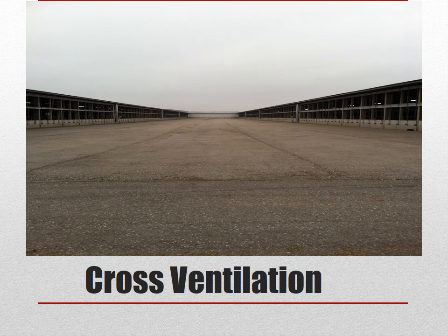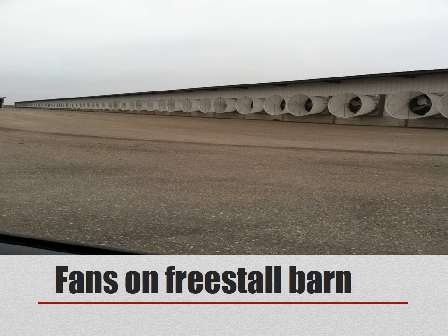The dairy runs a cross-ventilation system where fans suck air through the barn so that the cows stay cool for better production. Here are the fans, which are about 60 inches in diameter. They have about 300 fans.